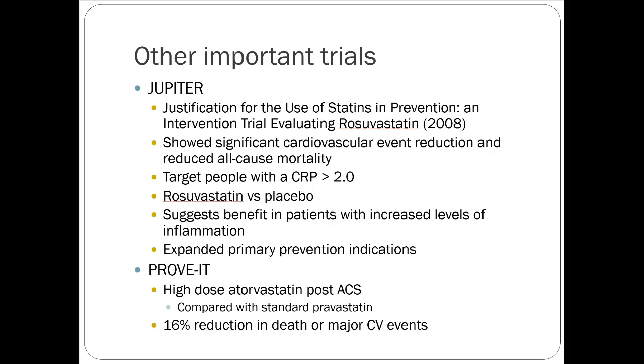So there's a trial called Jupiter, which stands for Justification for the Use of Statins in Prevention and Intervention Trial Evaluating rosuvastatin. I always wonder if they make the name up first and then they try and figure out how to put the letters in, or if they title it and then pick out random letters. It's hard. Where did they get all the letters from? Anyway, I just think it's kind of funny. I want to be the person who names clinical trials. Somebody gets paid a lot of money to do that, probably. But it's catchy, right? It's the Jupiter trial. It must mean it's big.